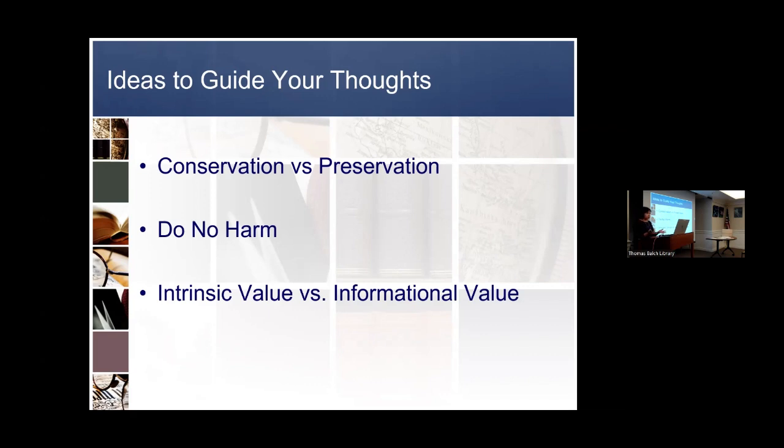And like all librarians, I am interested in the informational value of the materials in my collection. So informational value could be a textual value, like in a letter or a book, right? The words. It could be a visual, like in a photograph or a drawing, or a moving image. It could be a data set, anything like that. There's the information itself.